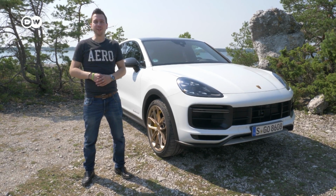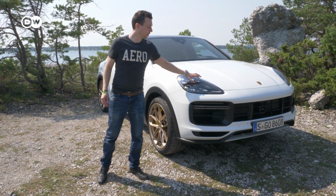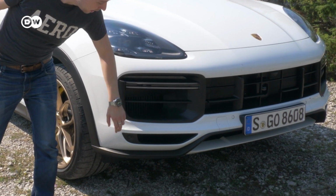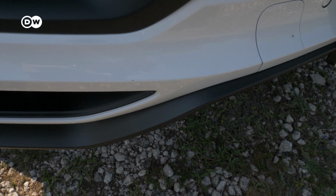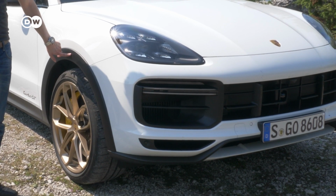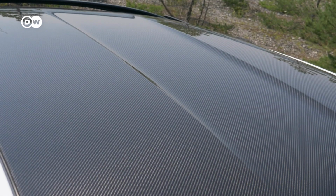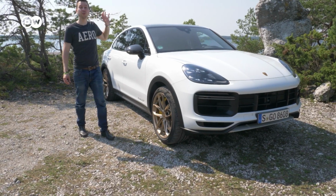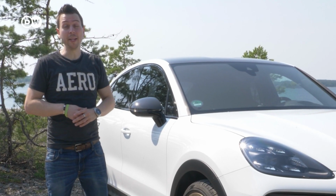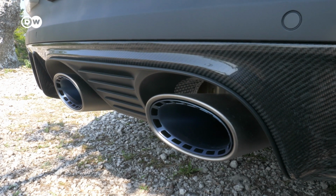So how will you be able to tell if a Cayenne is a Turbo GT version? First of all, you've got the darkened headlights, then you've got a bigger air intake and a spoiler lip down here. Then other features are the widened and black fenders and the carbon type mirrors, as well as the carbon roof. And at the rear you will find a rear spoiler with carbon side flaps. Looks pretty cool if you ask me. And at the rear, of course, the 2-pipe titanium exhaust system.